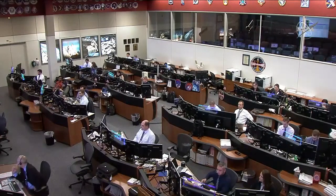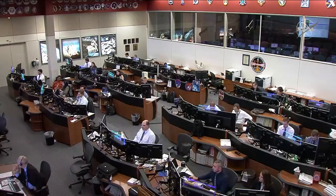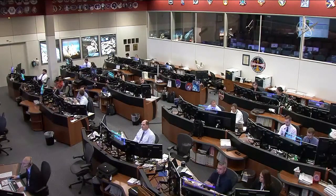Now getting views from the International Space Station Flight Control Room. We'll be losing the views from the outside of the station periodically throughout today's coverage, and during the transition maneuver, we'll briefly describe why this is occurring. It is in part due to the location of Dragon relative to the TDRS satellites.